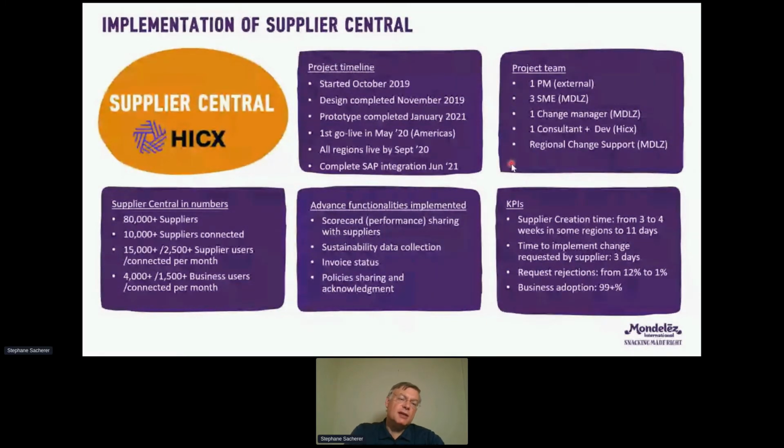In terms of the team that we have, because that's something that's coming very often, how many people do you need to do those types of projects? We are usually, in the way we work, pretty light on our team. So we had one project manager running the project, the timing and the deliverables, and the requirements in terms of compliance. We had 3 SMEs that were not full-time, most of them roughly 70-80% of their time on the project. We had one change manager, less than 50%, but really to make sure that we communicate properly. And then we have one consultant plus some developers from the X side.